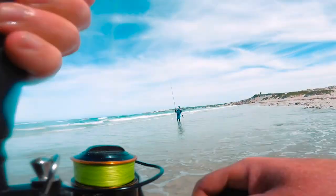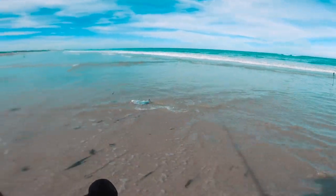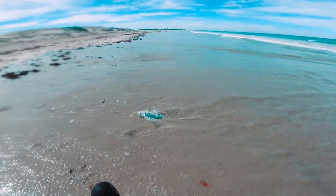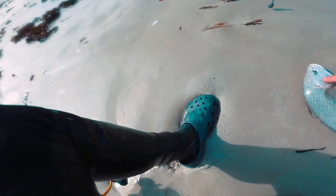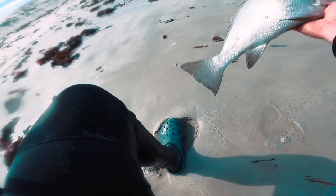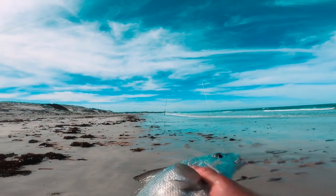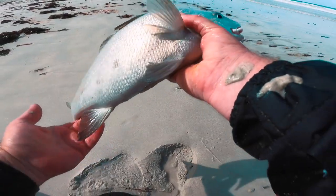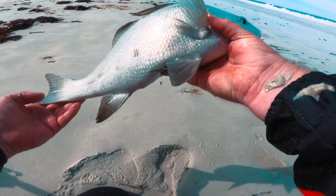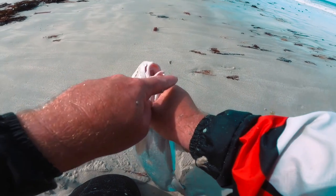Bellman! Yes, friend! Oh, I've been looking for this fish for a while. That's a bellman. Nice. Come on. That name's a tassel fish. Beautiful, look at those markings, eh? And now it's got that little tassel underneath there, obviously. That's where the name comes from.